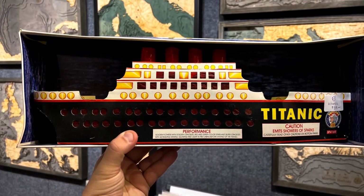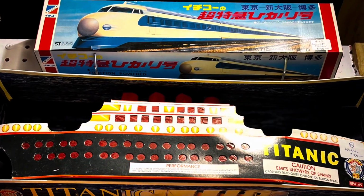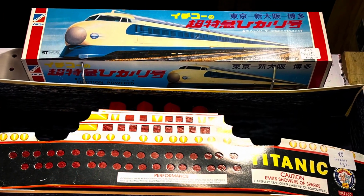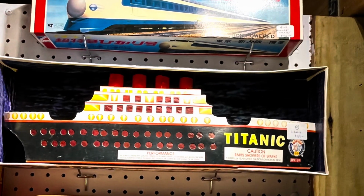But the most interesting find was this vintage Titanic firework. Now, I don't know how old it is, but I found it amongst different toys and things on display here, and I was like, I have to get this, and I'm going to use it for what it's meant for, to be lit on fire. Okay, so we waited since last fall, and here it is. It's time to actually light this bad boy.